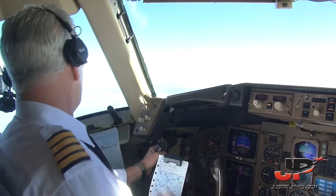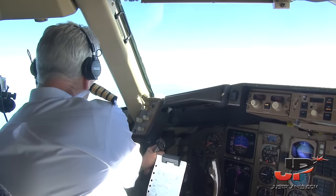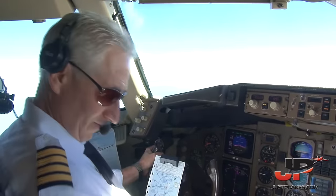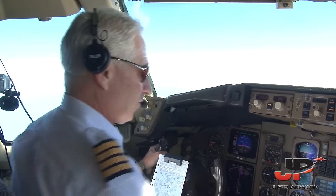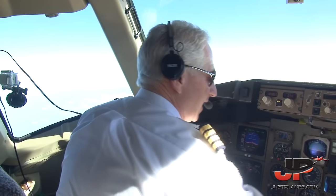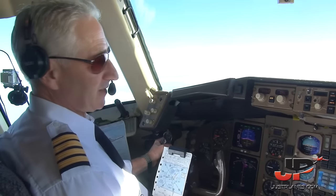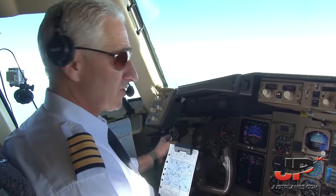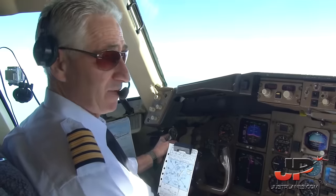Runway's got about 7447 published length. So we'll go autobrakes 3 and normal reverse. And we'll roll it out to the end and do the turn procedure at the end of the runway. Start up the APU after landing, and we'll use the APU for the station stop.